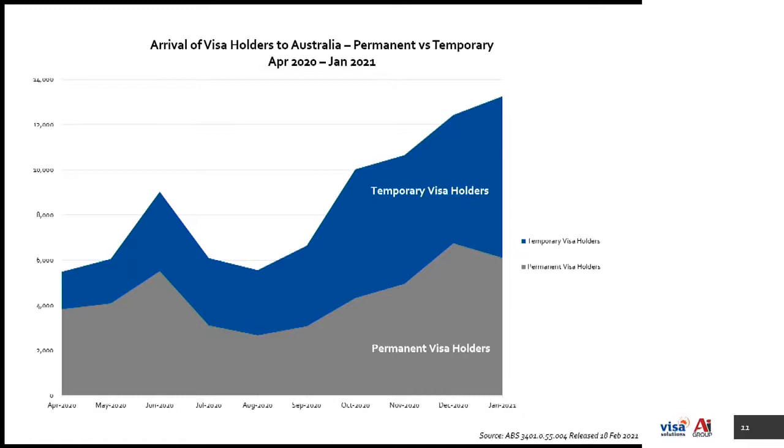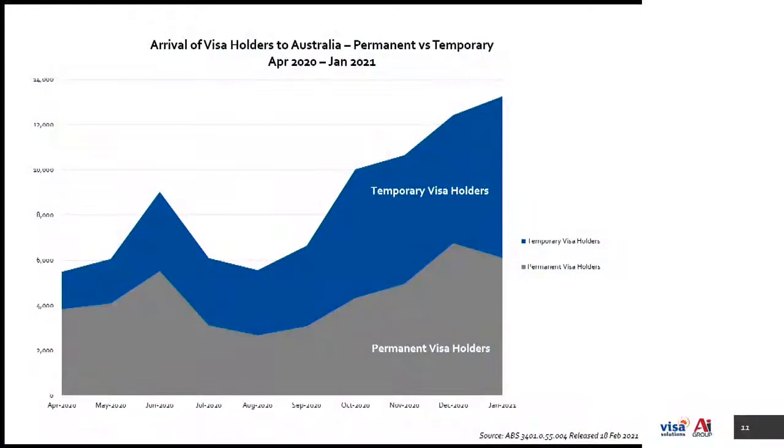I think what it also shows is that the government, even though they're under pressure to bring Australians back, knows they need to have a mix on the planes to help business go. So they'll bring Australians back, but they'll also allow temporary visa holders to come in. Correct. Not in as big numbers, but certainly a mix on the plane. And if you look at the blue area, you can see the temporary visa holders have been coming back in increasingly since September of last year. They're representing a larger proportion compared to the permanent visa holders. So Australia is moving in the right direction as we get the pandemic under control.